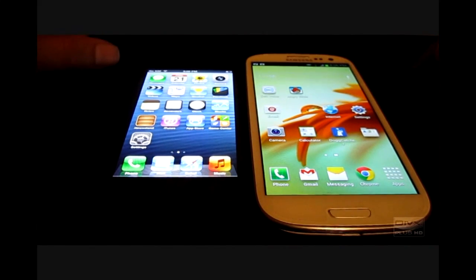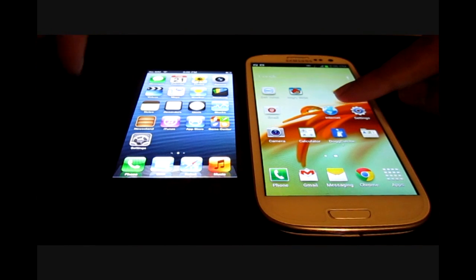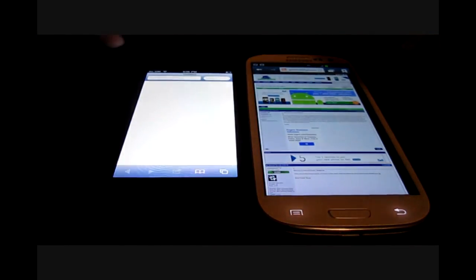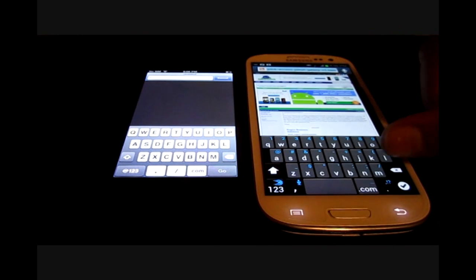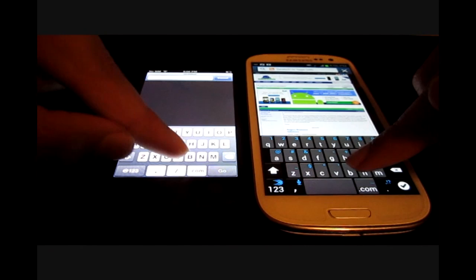Okay, so let's go ahead and take a look at browser performance on both of the phones. I'm going to use the stock internet browser, not Chrome, on the Galaxy S3, and just Safari on the iPhone 5. I just reset all the settings on the iPhone 5. Let's go ahead and go to the BBC site.